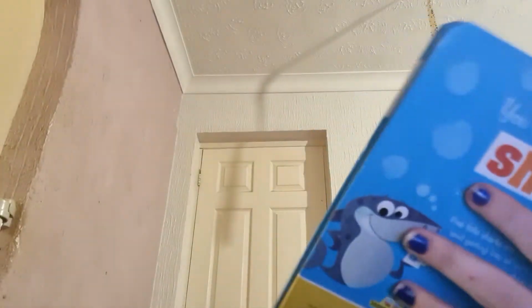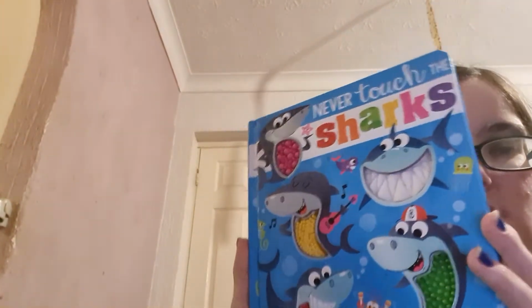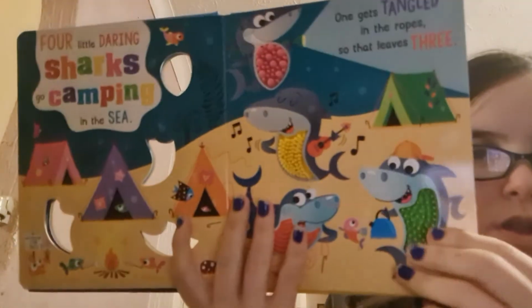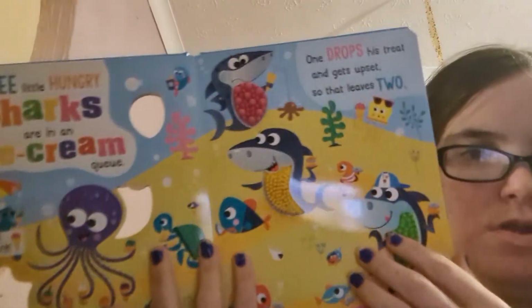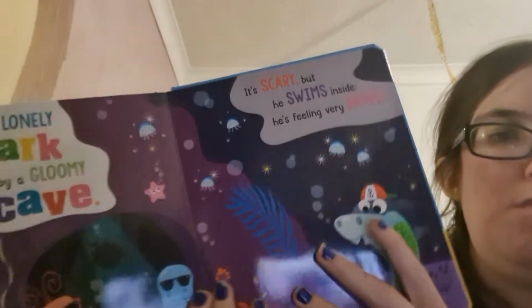Fine. So that one, and then Never Touch Sharks, and it's got four different textures, and each time you move a page, one texture disappears. See? And then you're left with two textures, one texture, and then magically, I'm not sure how it happens. Oh no, they're all back at the front. See? So I've got that one. But she has actually got as well, which we'll see in a minute, Never Touch a Shark.